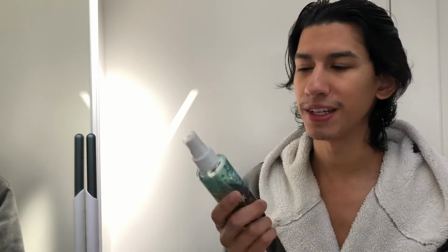It's a super fine mist. I love the mist here on that. It's great throughout the day. It's great as an essence. It's great over makeup, just to refresh everything. So I am obsessed with that. That is my second bottle. This one's another one that I love. I usually use both of these together.